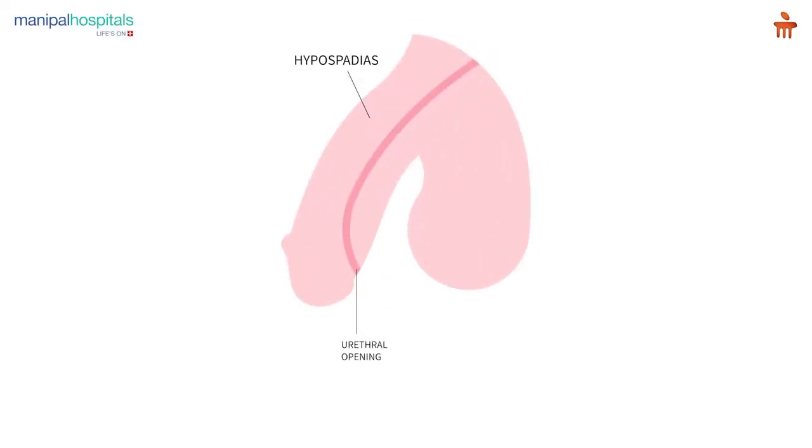Hypospadias is a condition which is exclusive to boys. It's a condition where the urethra, that is the tube which connects the bladder to the exterior, where it travels through the penis, is abnormal. The abnormality here is where it opens on the undersurface of the penis. The opening of the urethral tube is not at the tip but on the undersurface.